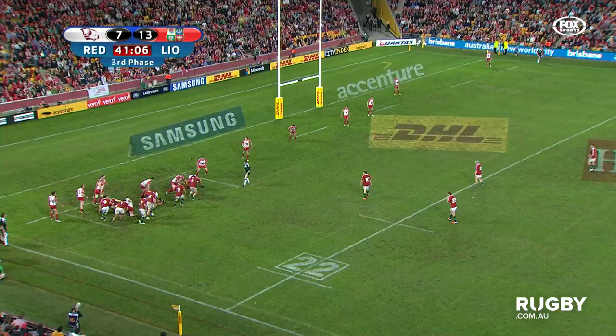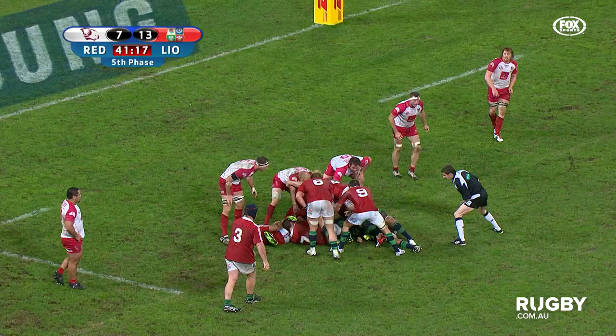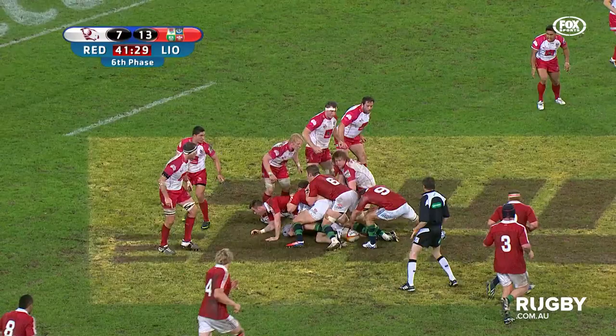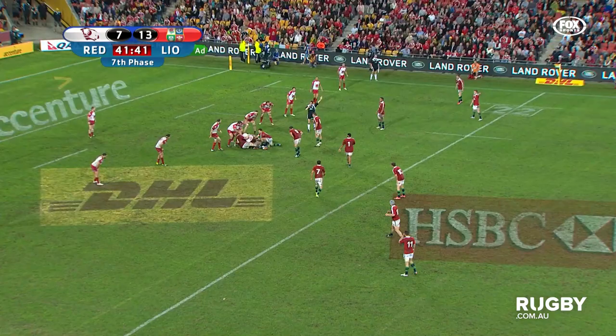Stevens. Warburton. Great defence from the Reds here. Plenty of Lions in at that breakdown. Still some work to do, though. Now it's Farrell, Davis. Youngs to his brother, Tom Youngs. Oh, and there's the penalty coming the way of the Lions, if they want it. Yeah, Anthony Fanger.